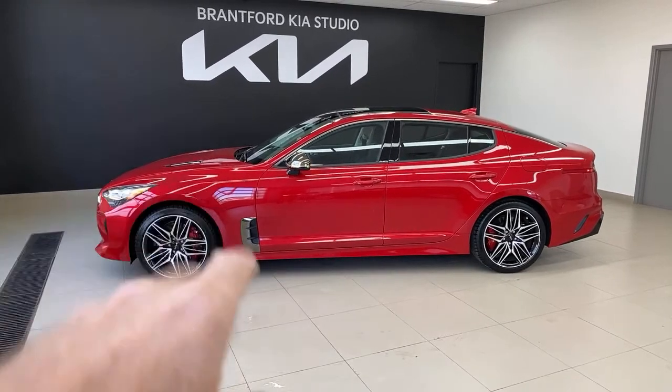What's the powertrain? This is a twin turbo V6, 368 horsepower. Oh, I forgot the torque off the top of my head, but yeah, 368 horsepower is 3 horsepower up on the previous model year.